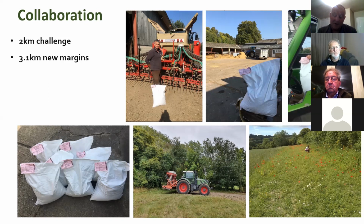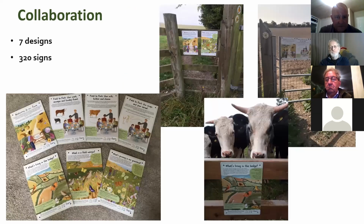They responded brilliantly to that, and we've got high hopes that those margins themselves will prove valuable, but also will be the beginnings of wider work. So a number of collaborative things, just really this unity across the cluster to do practical stuff is really starting to come to the fore.